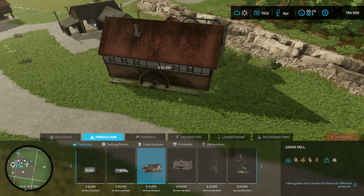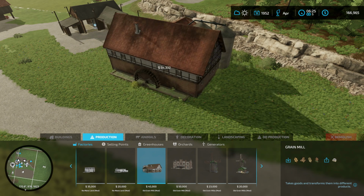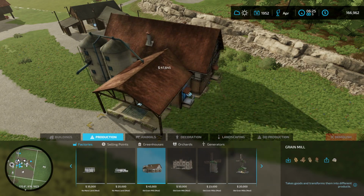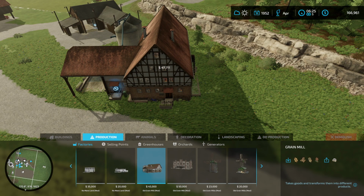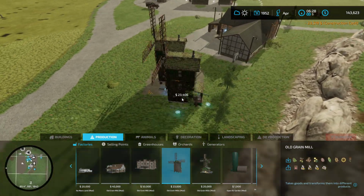Oh yeah, another honorable mention is this one right here. I really do like this one. It's got the waterway and everything like that going with it. I don't know. I think part of it's just a little too modernized possibly, and I think a lot of it's wasted on being an actual house. The old grain mill, gonna go ahead and place it in right here. We'll see how that works and looks and everything.